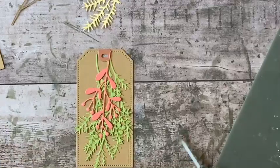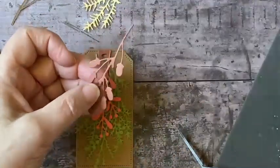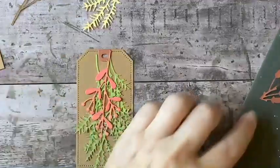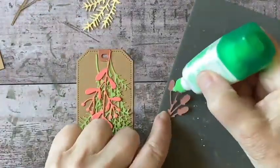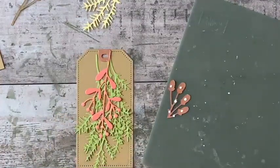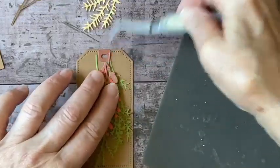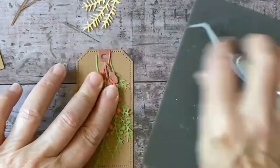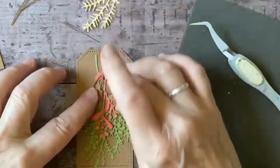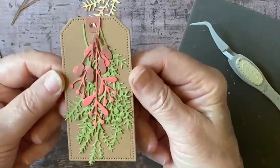And then I want my acorns. So here are my beautiful little acorns. But I think what I want to do is trim those as well. So I'm just going to snip those just like that. I just want a few. Goes right at the top. Hold that for a moment. And the tag, because of all these layers, is starting to feel a lot more substantial and a little more 3D, which I really like. Okay, so there's how it looks so far, and I'm happy with that.